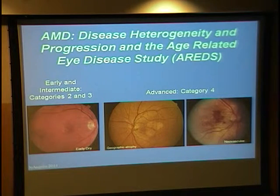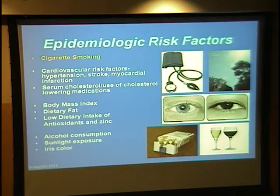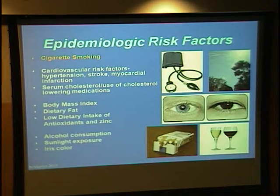And that's what we'd like to use with our genetics and our therapies, is to make them more streamlined over the long term. There have been many epidemiological factors associated with age-related macular degeneration, as you can see here. The most consistent from study to study is cigarette smoking, although many of these factors have been associated with age-related macular degeneration over the last 20 years or so.